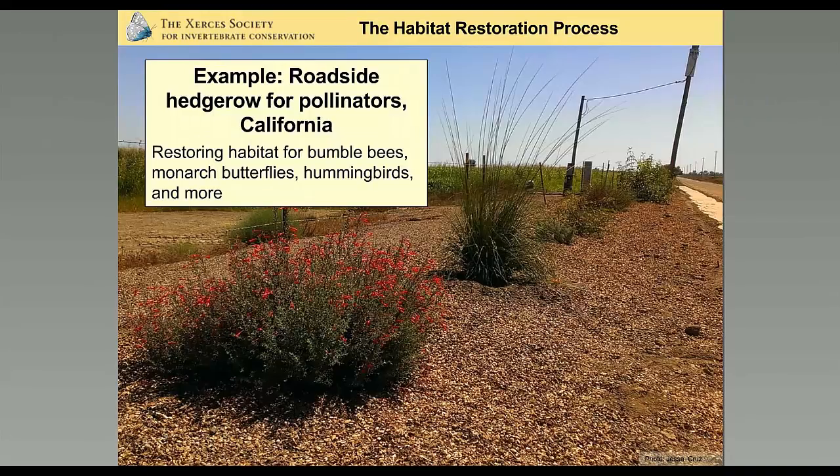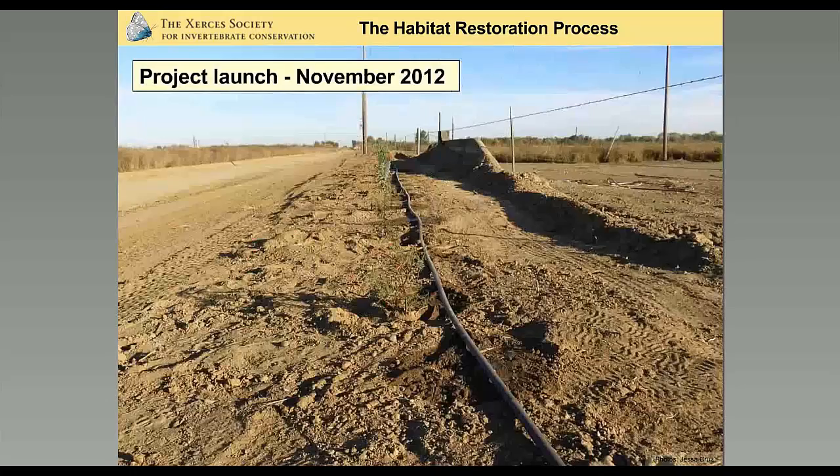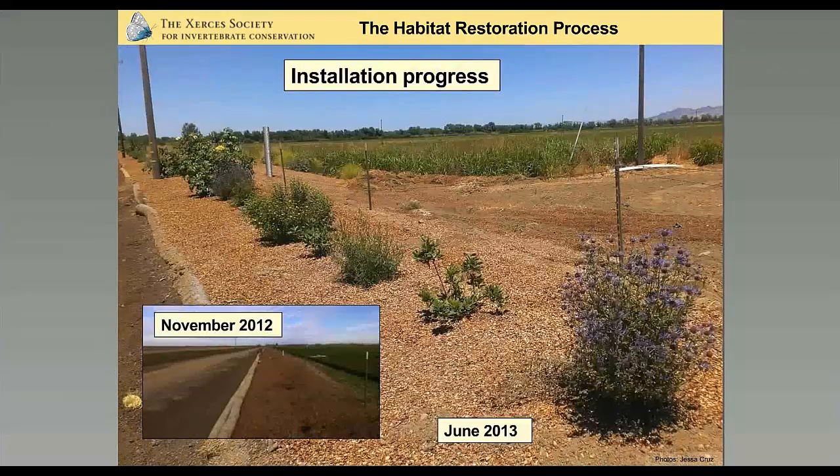This one's in California. This is a roadside that we wanted to restore for bumblebees and monarch butterflies and hummingbirds. Here you can see what the roadside initially looked like, a highly disturbed agricultural roadside. The landowners used herbicide and cultivation to keep the weeds down. It was dusty. It was not very pleasant to look at. So we went through, we added irrigation, an irrigation line to this mile-long roadside. We dug holes. We planted native shrubs into these holes, and this is what it looked like a year later.